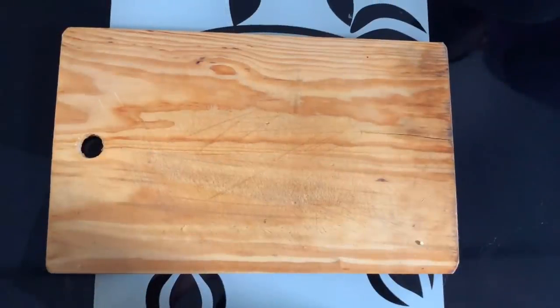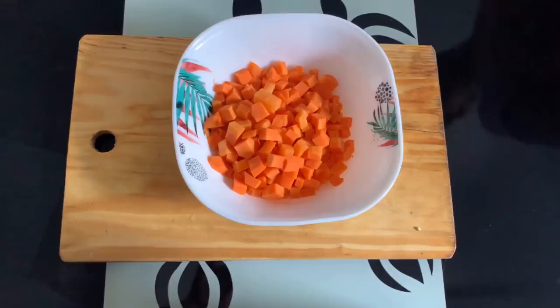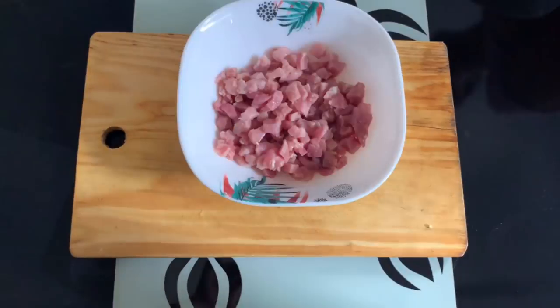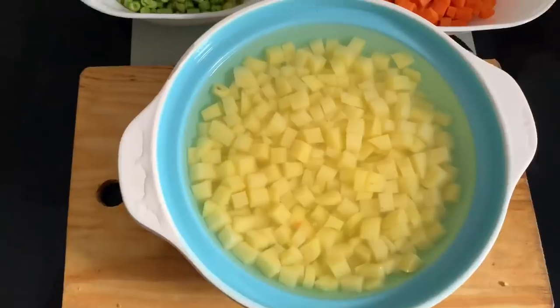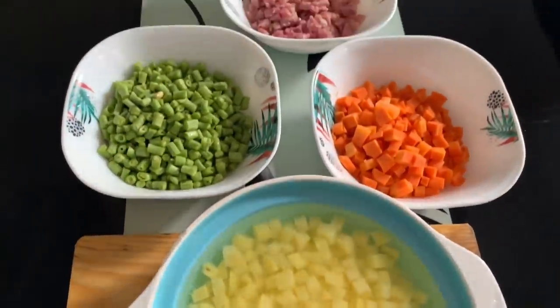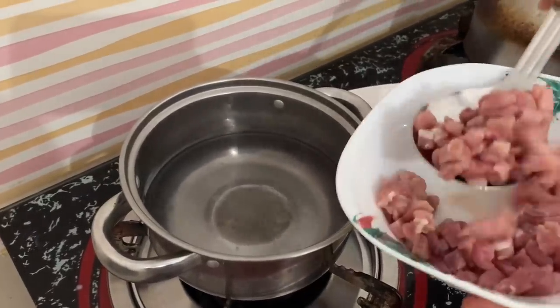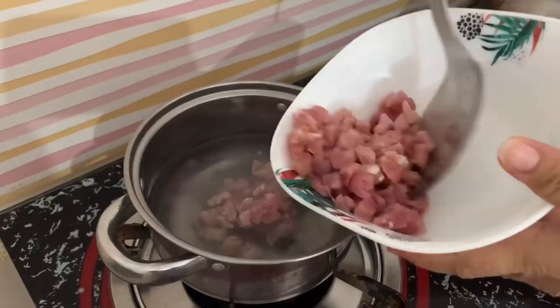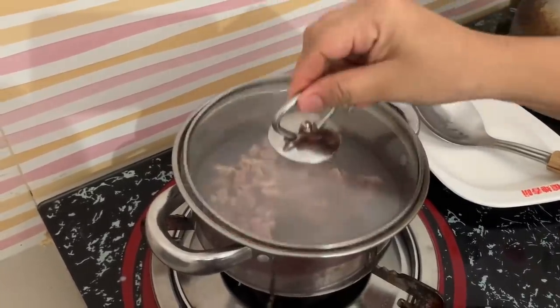Now, let's move on to the veggies that we will be cooking. Chopped string beans, make sure that it is chopped to prevent choking. Chopped carrots, meat that is chopped the same size as the vegetables, and chopped potatoes. Now that our ingredients are ready, let's start cooking. Start by putting your meat in boiling water. Let it sit for 15 to 20 minutes.